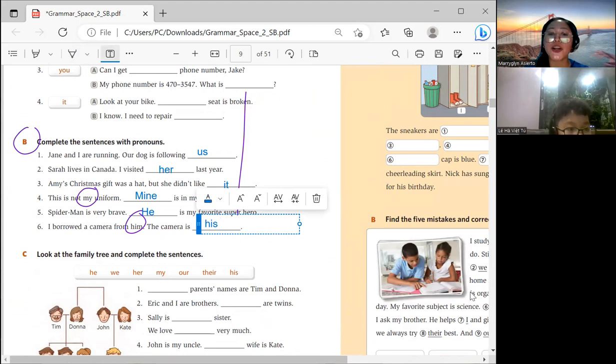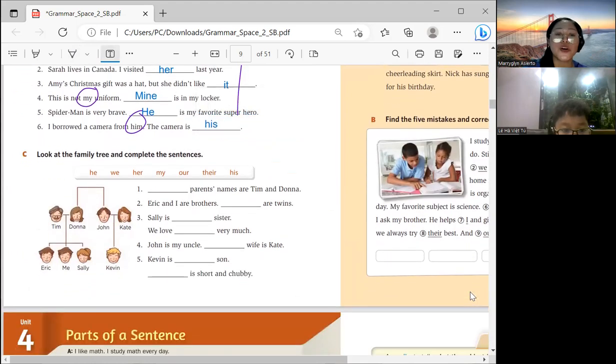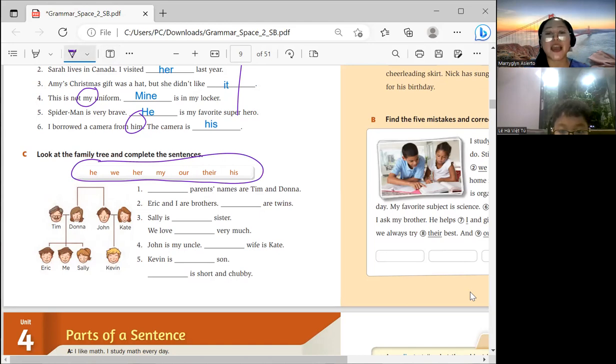Okay. So we are done with the letter B. Now let's proceed with the letter C. Okay. Now, letter C is, you have to look at the family tree and complete the sentences. But before that, you have to choose the correct answer inside the box. Can you see that one? All right, you have to choose it there. Okay. All right, good. Now, let's start number one.